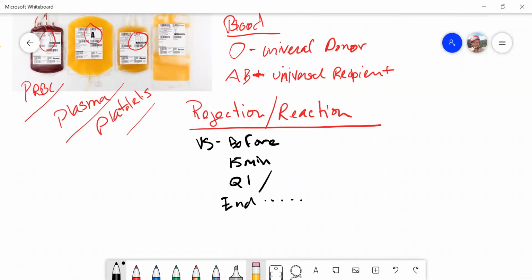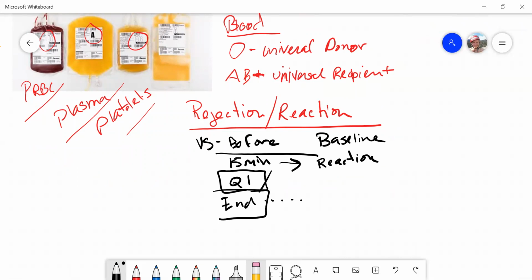So vital signs depend on facility policy, but you always have a set before, because you need that baseline. And then you'll always have a 15-minute set, because you need to see if there's a reaction happening. That doesn't mean a reaction can't happen at the 1 hour mark or at the end, but it does mean that we're looking for something in the first 15 minutes for that body to say, oh, heck no, this isn't mine. So what's a reaction going to look like?